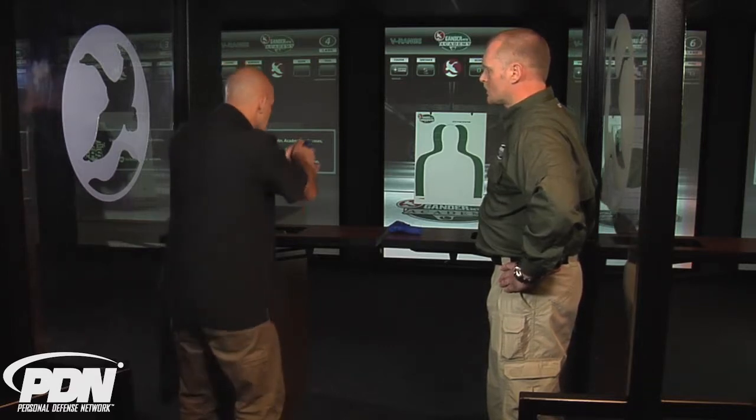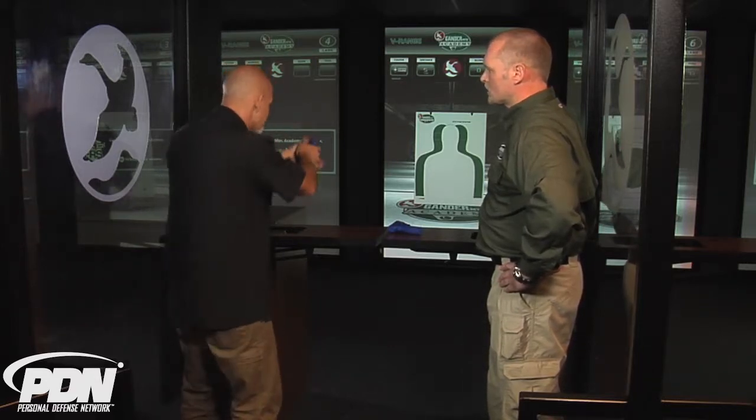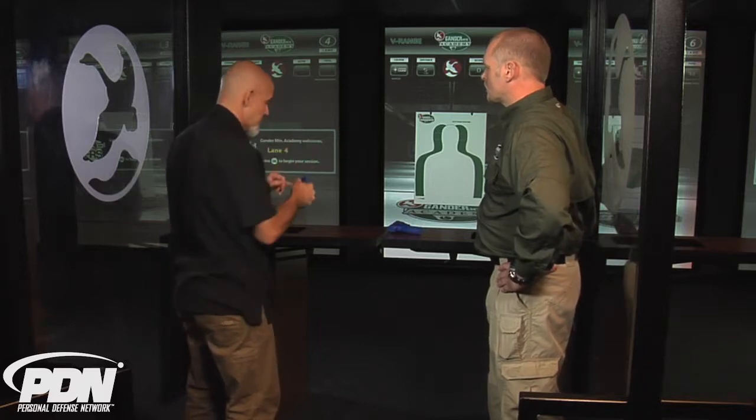Secondary aiming is going to be done with the iron sight. So now I can actually align the iron sights. I'm going to close an eye, focus on the front sight, pick it up, put that front sight in the notch, superimpose it over the target, smooth press of the trigger while maintaining that sight alignment and sight picture.